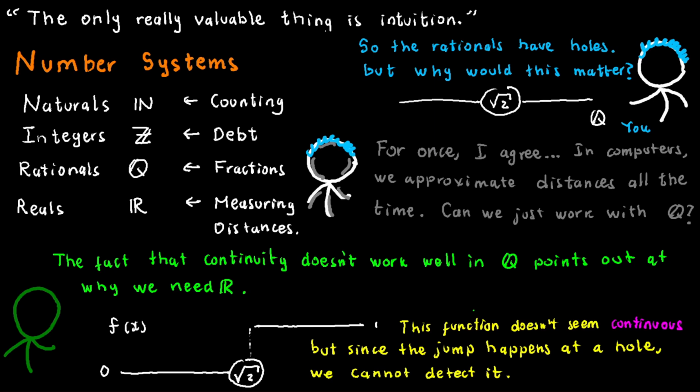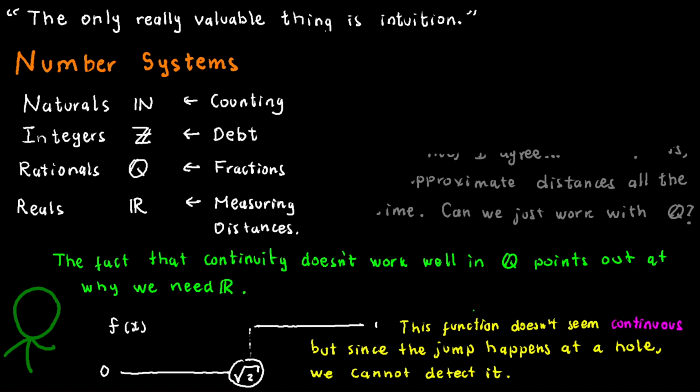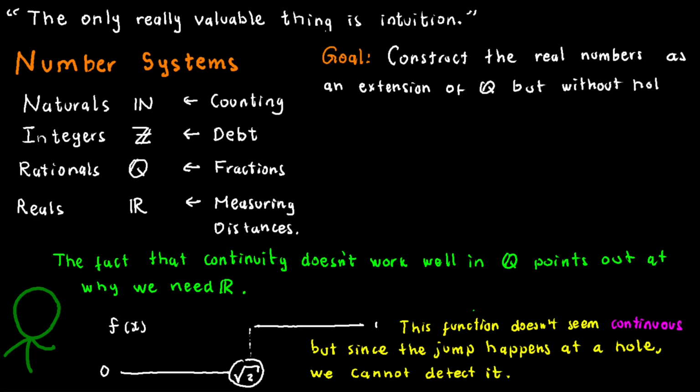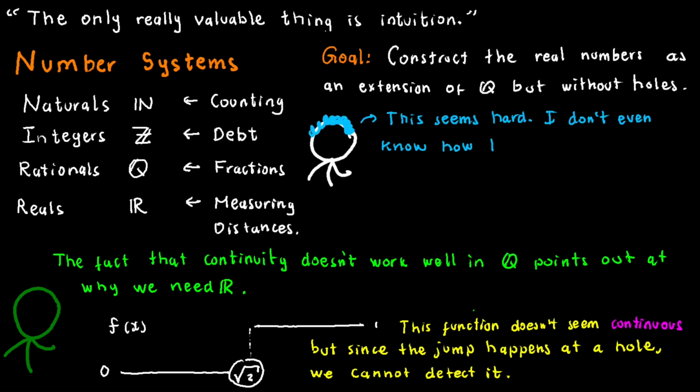The limitation of the rational numbers lies in their inherent holes, hindering the formulation of a comprehensive calculus theory. To overcome this, a new number system is needed, one that extends beyond the rationals yet is hole-free. But how can we construct the real numbers from the rationals? Directly addressing this intricate question can be daunting. Thus, let's first delve into the exploration of identifying holes within the rational numbers.